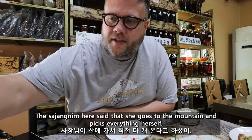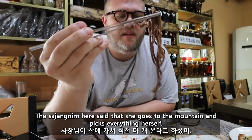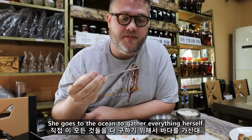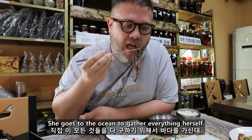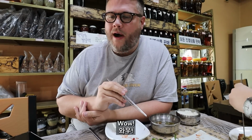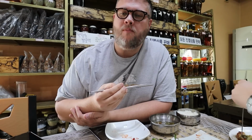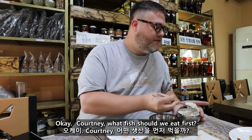So the sajangnim here said that she goes to the mountain and picks everything herself. She goes to the ocean to gather everything herself. Everything on this table. Wow. Ooh, the gosari is really good. Okay, Courtney, what fish should we eat first?